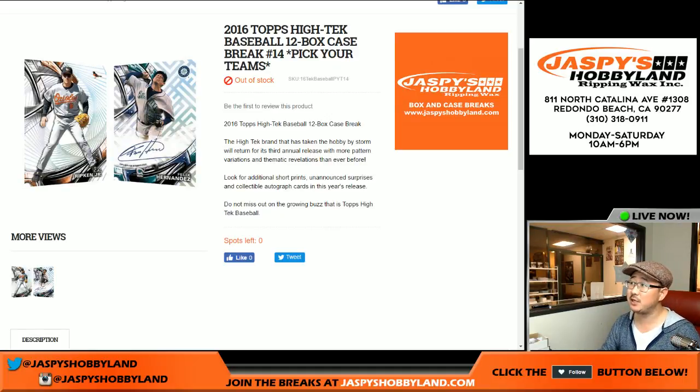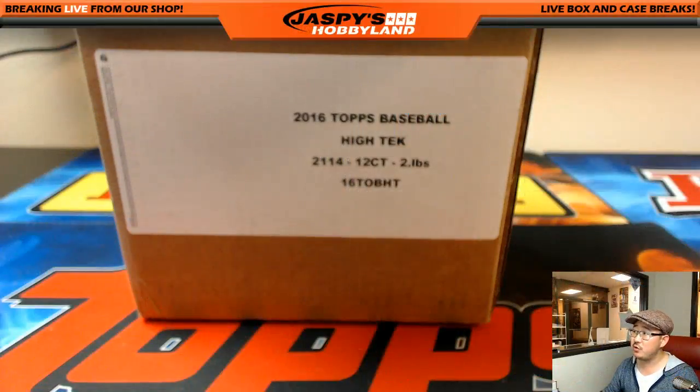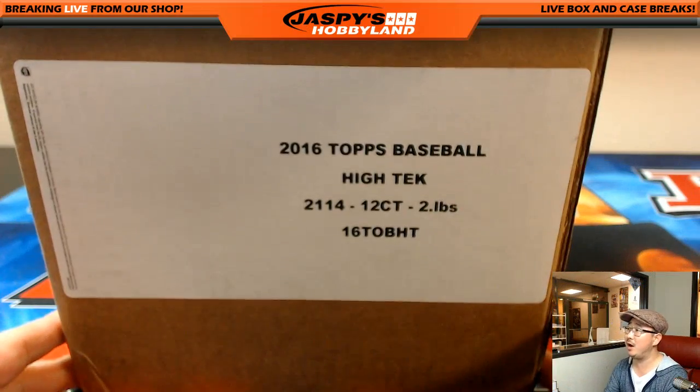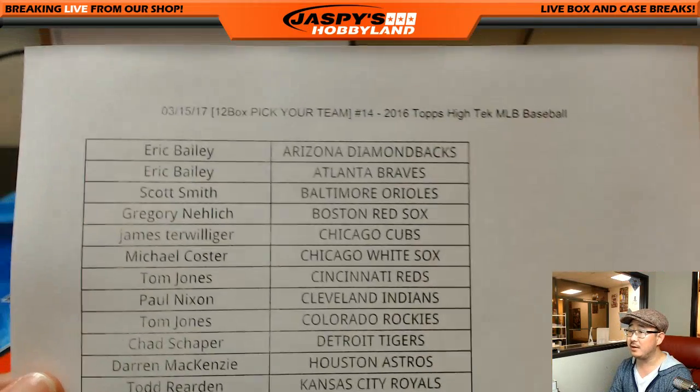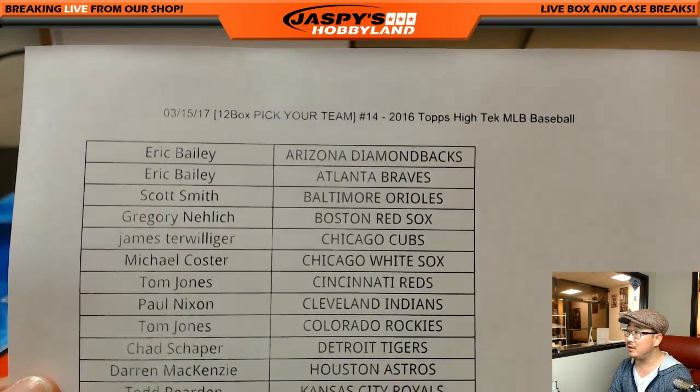2016 Topps High Tech Baseball, full 12-box case break number 14. I think we did 2015 recently, but now we have 2016 in the house. Oh, there goes my list. Good Lord. All right, here we go. So here on the 15th, on a Wednesday, middle of the week, break 14.